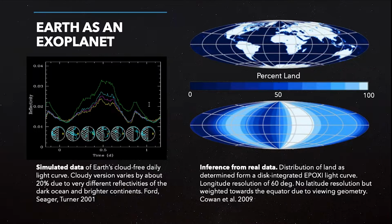And Nick Cowan, who led this work, extracted this map. I mean, this looks crude to you, but if we got this for an exo-Earth, it would be like, wow, totally amazing. From the disk-integrated light curve, we could get this crude longitude resolution. We might be able to infer there are continents and oceans, unless we can think about two other highly contrasting materials like that.